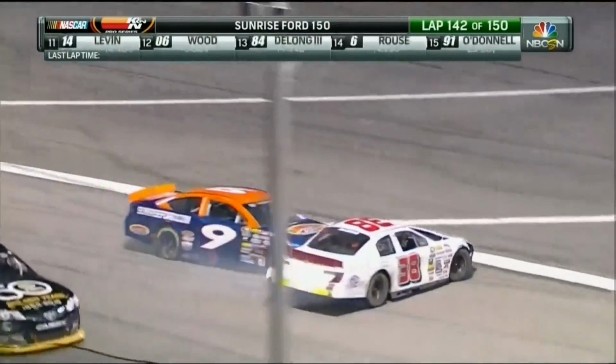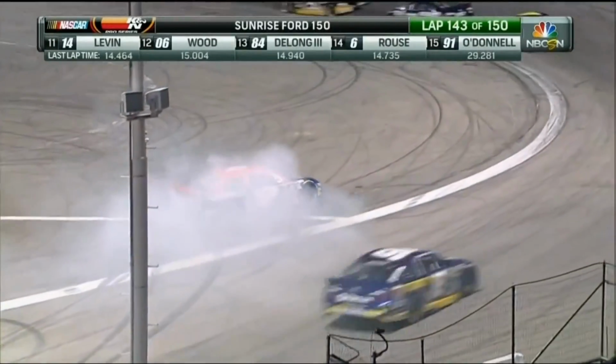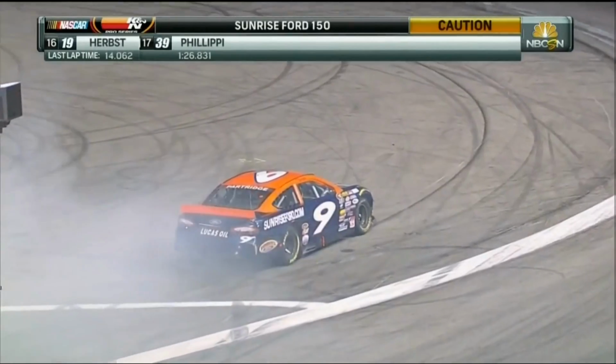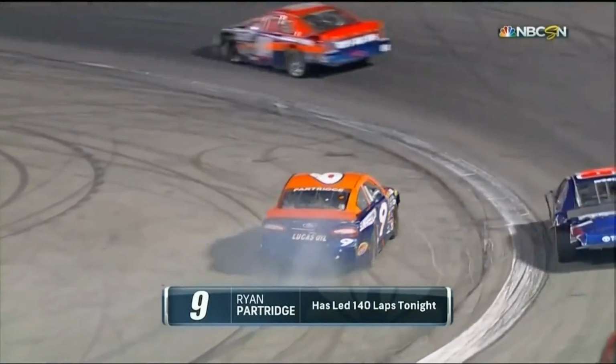Oh, no. Traffic in the way. Partridge has a big problem. And around goes Partridge, who has absolutely dominated the night. Wow, what a crushing blow to Ryan Partridge. He's running such a beautiful race right there.